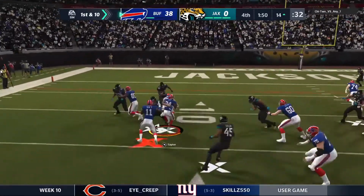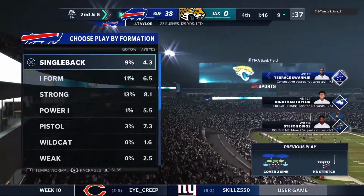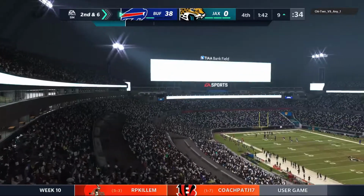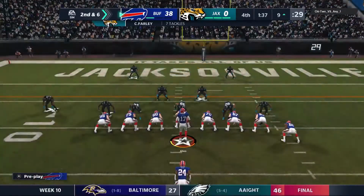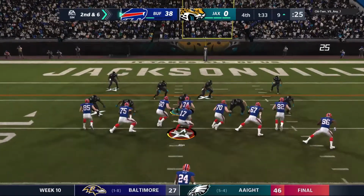They'll try and run some clock here as they keep it on the ground. It's a pickup of 4, and it'll bring up 2nd down. With that kind of run on 1st down, that's a winning type of a run. That just sets things up for them moving forward as they begin the drive. The run got 4. Now they deal with a 2nd and 6.